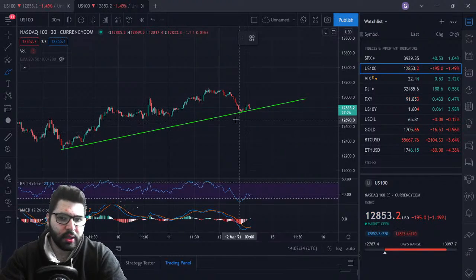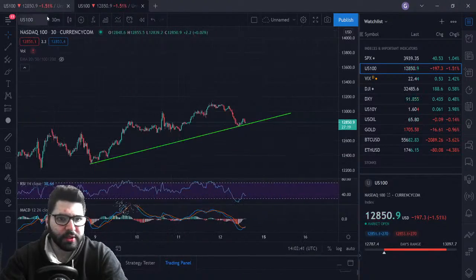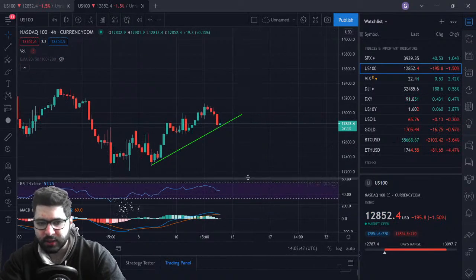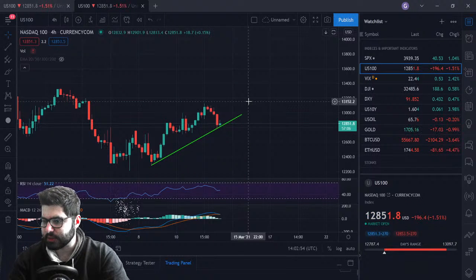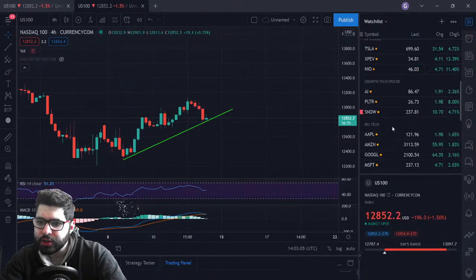So assuming that we've got a support line here, which we kind of do, we could definitely see the Nasdaq hold up this area. However, you can see on the 4 hours, the 4 hours is about to be crossing red, which is not good. So it would have to bounce again, which so far it doesn't really look like that's going to be happening here. Looks kind of negative at the moment, I would say.